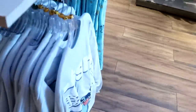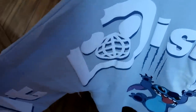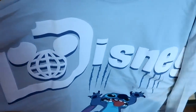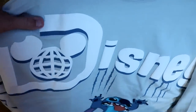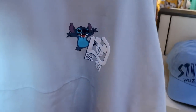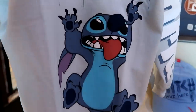Let's see what's actually going on the other side of the old Stitch rack. Is a really fun spirit jersey. Look at this. Down the one side of the sleeve you have Walt and then Disney. It actually looks like Stitch took a big bite out of that right there, and he's climbing down the back side. And then the other side here actually says World, and here's the front side. Like, this is so nice. It says established 1971. That there is incredible. A very neat spirit jersey.